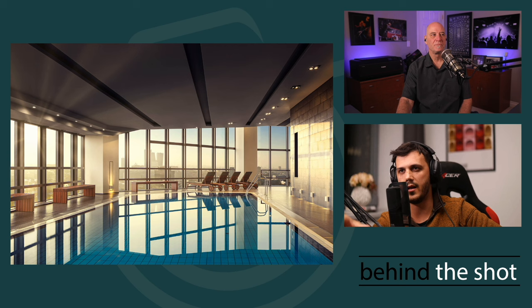I want to have the mirror of the pool, and I want to reflect the view, so the angle was basically set. The camera will be here. I want to cut out as much of the room as possible, because the room is big, so people just see the view. They just go through the image and see the view. When can we shoot this? Because it's for guests, so we had to schedule it.